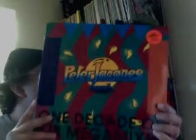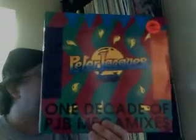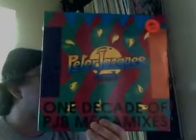First one I'll show you is a European import, probably a Dutch import. It features Luther Vandross. It's the Peter Jacques Band, One Decade of PJB, Peter Jacques Band mega mixes. And it's on the, what label is this on for you guys who know all about this independent music? IMC label, Star Records import. This alone is a find. I've not seen this on eBay yet. I don't know if this is worth anything. Musically it's pretty good, that's why you get it.